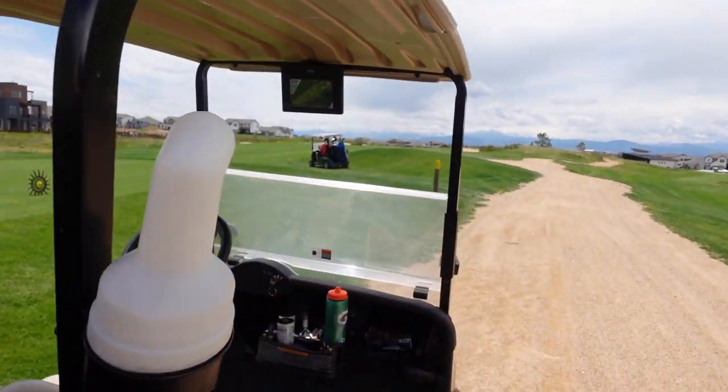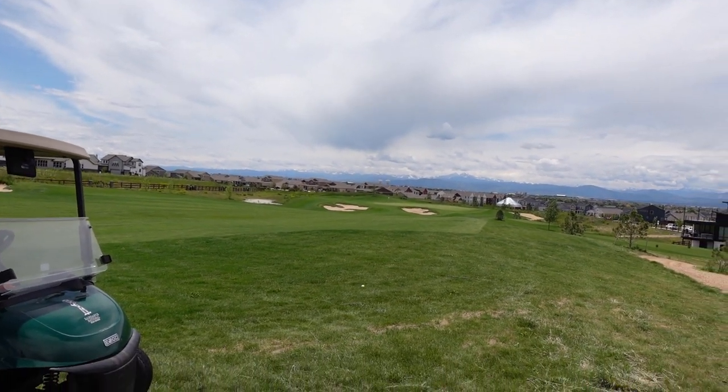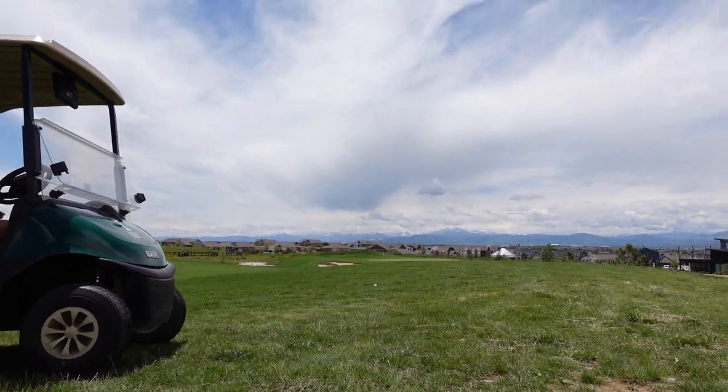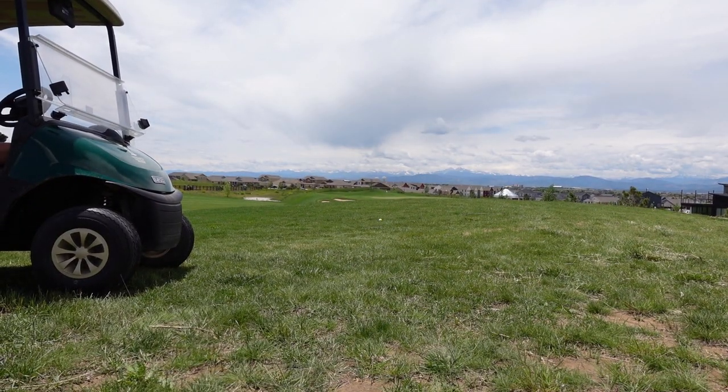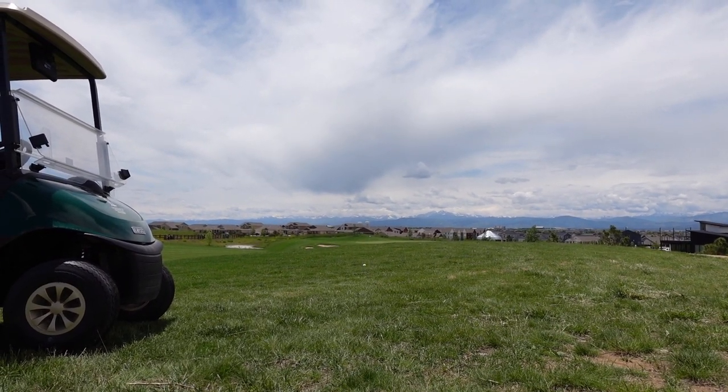Nice. All right, let's go check it out. Probably playing off mine up there. All right, everybody, playing from mine here. 153 to the front of this green is where I put us. Let's give it a rip. We're scrambling now. And check it out.